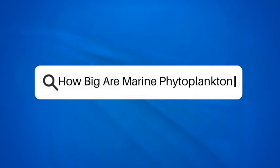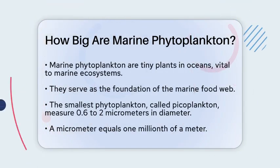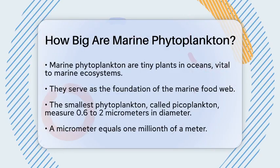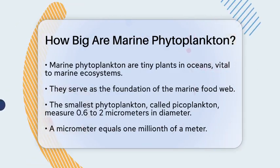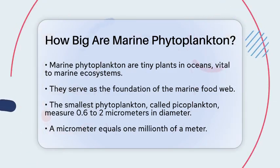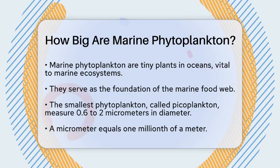How big are marine phytoplankton? Have you ever wondered about the tiny plants that float in our oceans? Marine phytoplankton are the unsung heroes of marine ecosystems. They are microscopic plants that serve as the foundation of the marine food web. But just how big are these fascinating organisms?